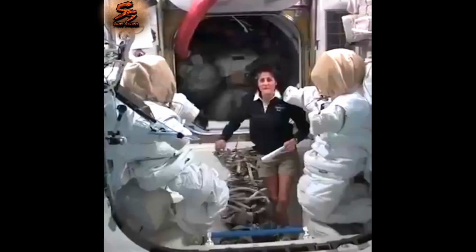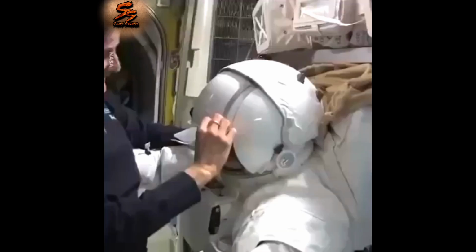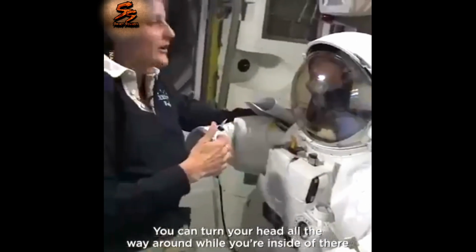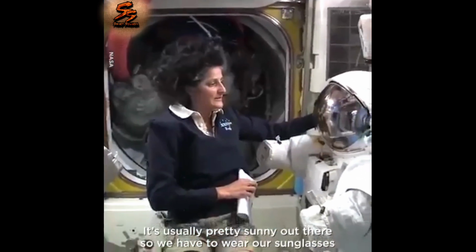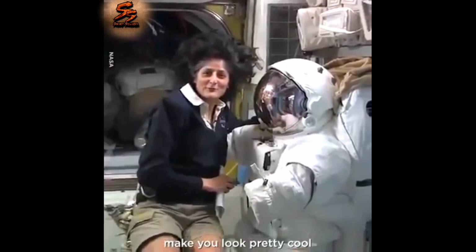Pretty yummy. I'm here with my two buddies in the airlock. Somebody's head would be inside of here. So you can see, you can turn your head all the way around while you're inside of there, but the helmet stays still. It's usually pretty sunny out there, so we have to wear our sunglasses, and this is our sunglasses right here, which make you look pretty cool.